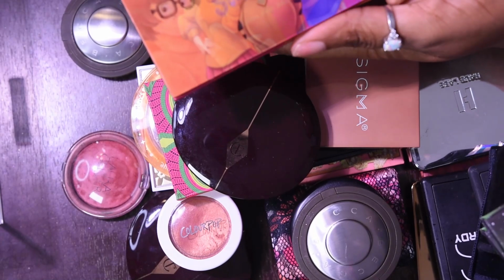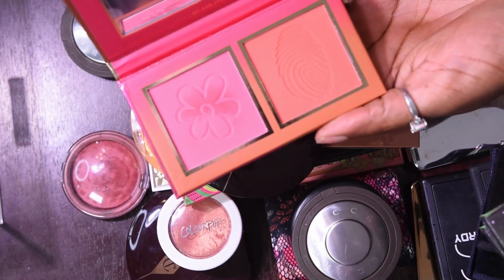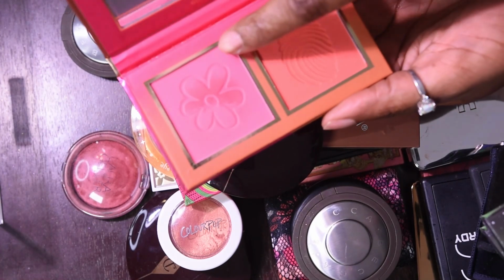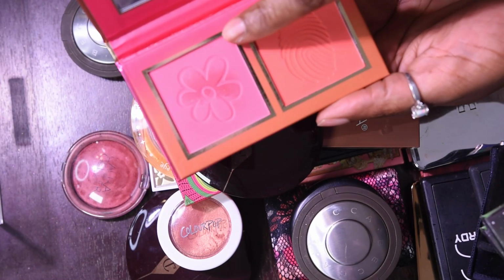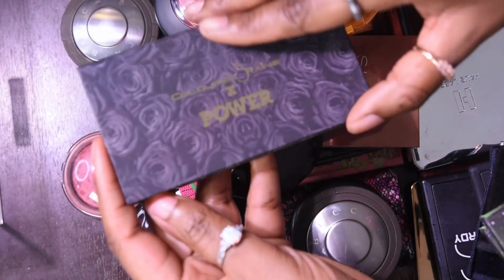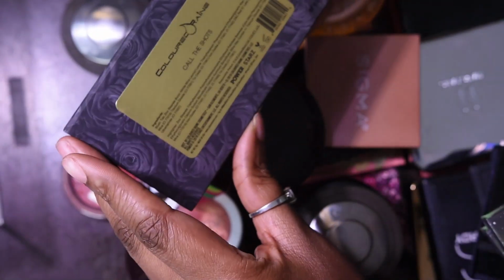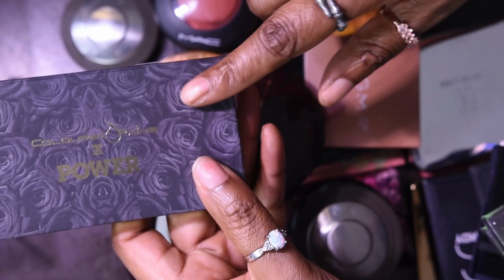Let's get to talking about what to keep. Glam Light, their Scooby-Doo duo. I really love this duo. This is what made me start reaching for these kind of bright pinks, so I will be keeping it. Another duo I really like, I haven't gotten a lot of use out of it lately, but it's a great duo. This is the Colored Rain Call the Shots Power Collaboration.